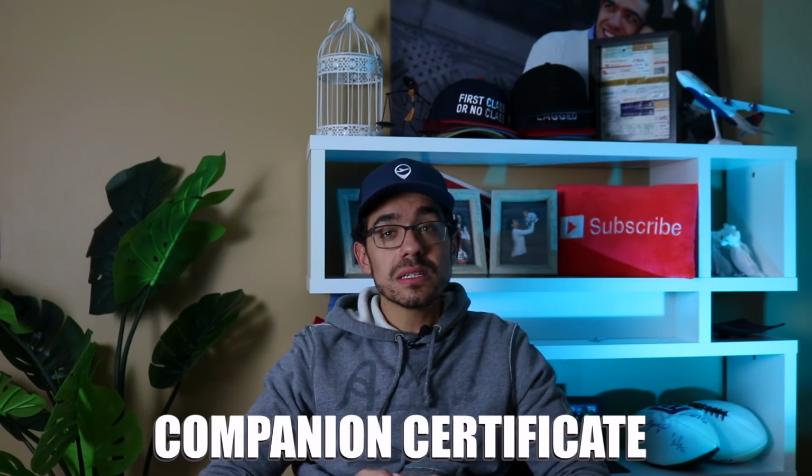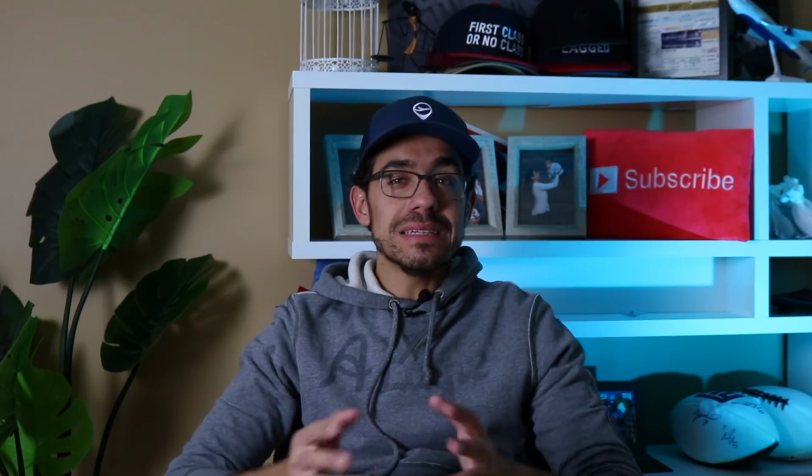A big benefit of this card is actually the annual companion certificate that's good for any domestic Delta flight in economy, Delta Comfort Plus, and even first class. This is huge because if you splurge on a paid first class flight once a year with a companion, you can easily come out way ahead on the annual fee. Even in economy, you can also offset the annual fee. I used the economy certificate that I have on my Amex Delta Platinum card for a round trip in economy from New York to LAX that saved me $425, which is amazing.